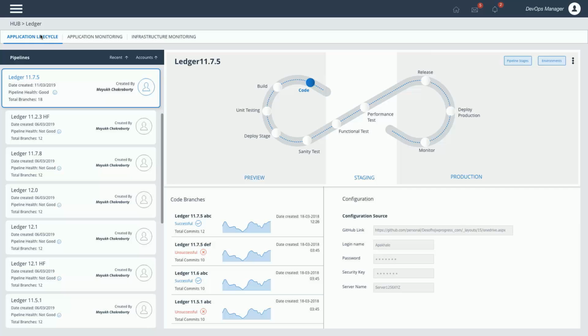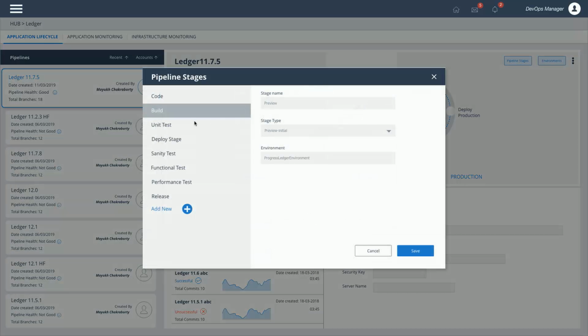Going back to the application lifecycle, this is probably the most important view, exploring visualization of a pipeline and giving different users the ability to see how their work fits. Each of the circles can be clicked, so currently code is selected, so we can do work on code branches. Suppose from here you can right click and go to edit your code, where you can go to an editor, depending on what you configure. All of these stages can be configured, so this is flexible. You may not need a performance test, or maybe you don't have release if you're building a prototype. Maybe you just want to stand it up and show.